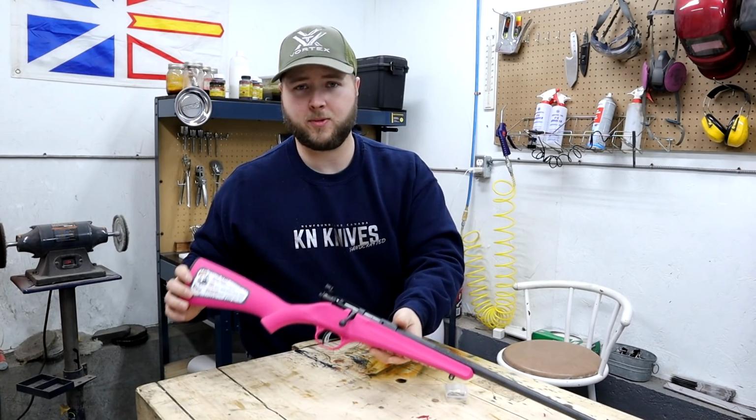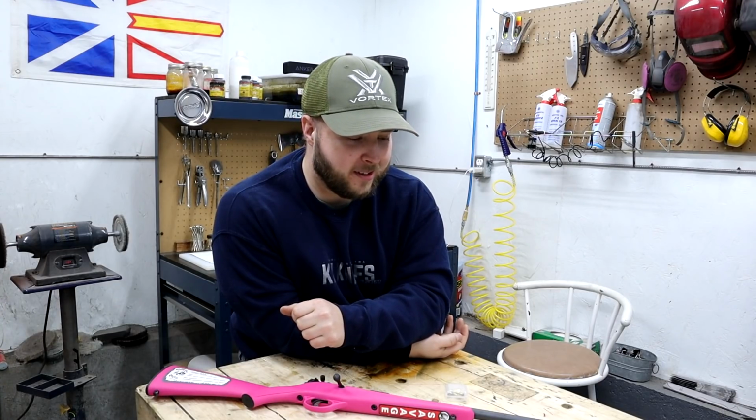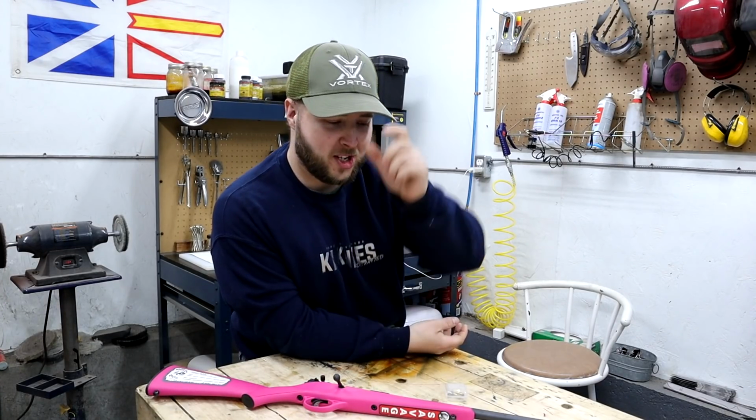But since she has her own rifle, I think it's time for her to have her own fixed blade knife. Being that Dad is a knife maker, I think it's time. She's 3, I think it's time that she have her own little knife and she start using and learning those skills.